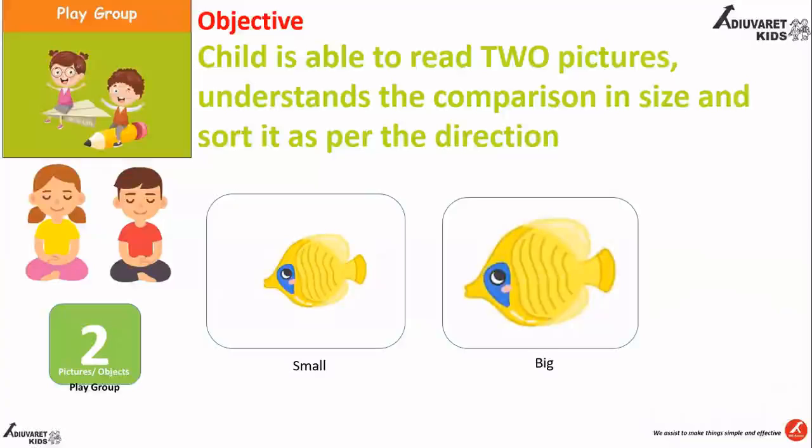And if the child is doing this, then at that particular age, the sorting technique, or the problem solving technique, or the logical thinking technique, we assume is strong for the child, and this is what is expected for playgroup children. And if your child is in playgroup or 2 to 3 years, please use this game as a tool for cognitive development.